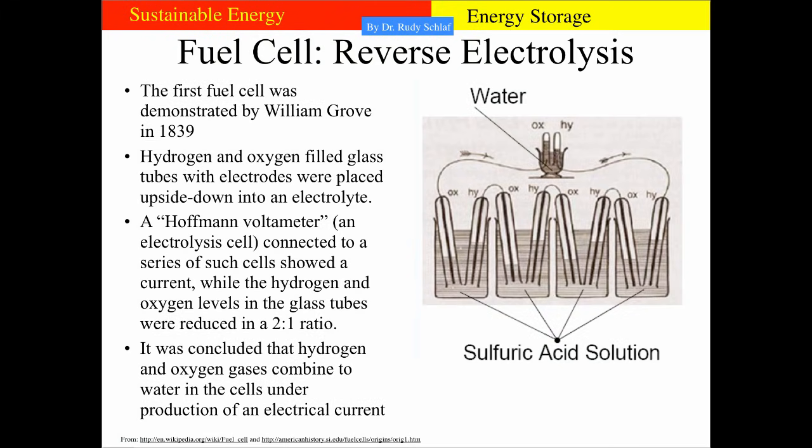The electrolysis process can be reversed, so we can take the oxygen and the hydrogen and we can convert it back into an electrical current. This was first demonstrated by William Grove in 1839, and he essentially took 5 electrolysis setups and 4 of them he connected in series, and he pre-filled them with oxygen and hydrogen. The 5th one he connected to the setup without any gas present, and over time he observed that the oxygen and the hydrogen was reduced in volume in those 4 cells, while here in this 5th cell oxygen and hydrogen developed. This demonstrated that oxygen and hydrogen react to water under release of an electrical current.